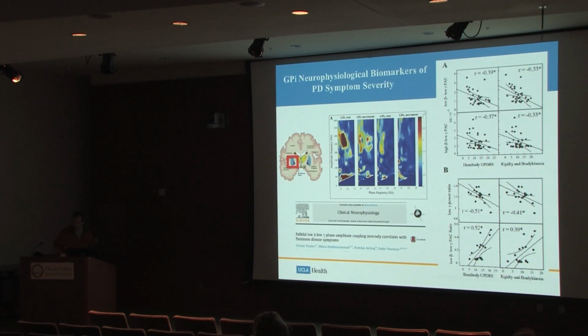Okay. Now getting deeper into the brain, I'm going to show you some coupling or some synchrony pictures. And what I've done is I've included a cartoon in each slide to show you where we're recording from. And this is recording from the globus pallidus internus down in this region. And we have recordings at rest as well as during movement, and then we have GPE recordings as well, but we won't focus on that at this moment.